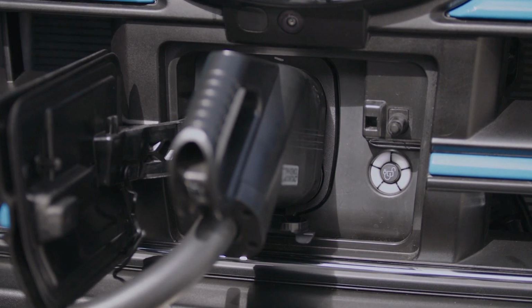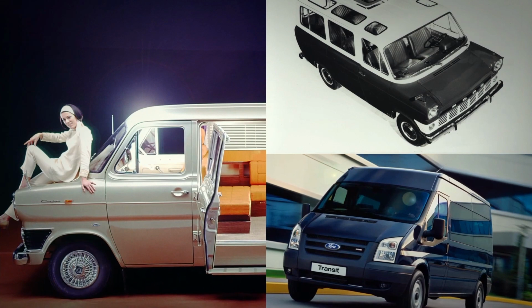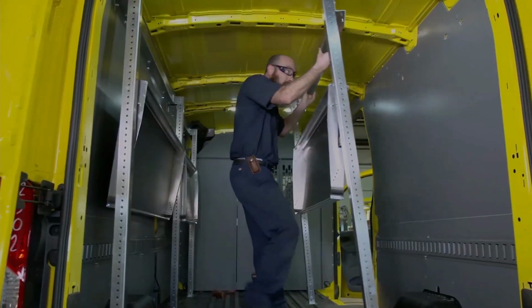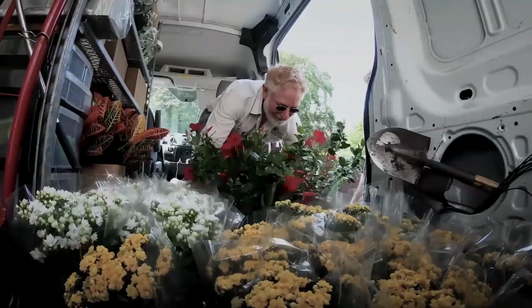Transit is a vehicle that has touched most of our lives, from house moves to moving people, to being a mobile office or workstation, to being the facilitator of the fast and efficient deliveries that we all now rely on. Put simply, Transit is the vehicle to get the job done.